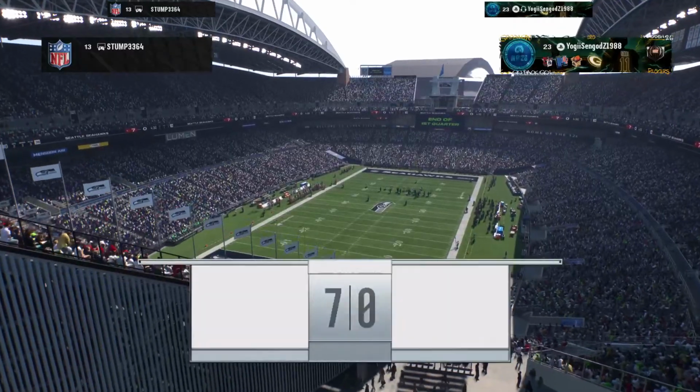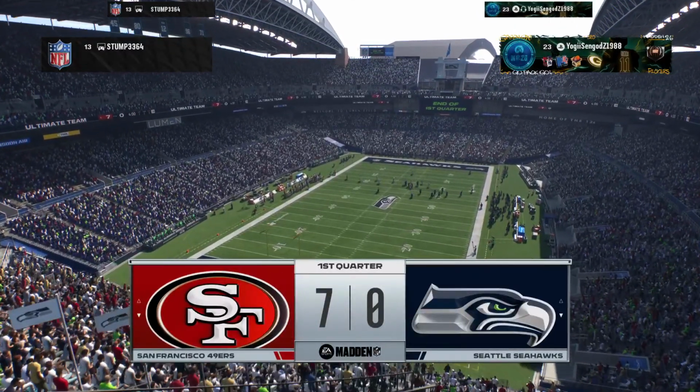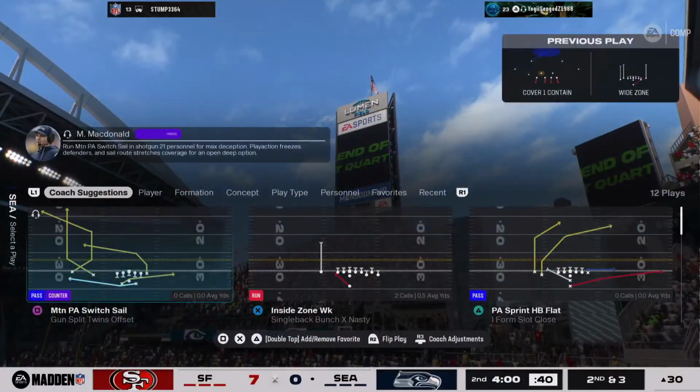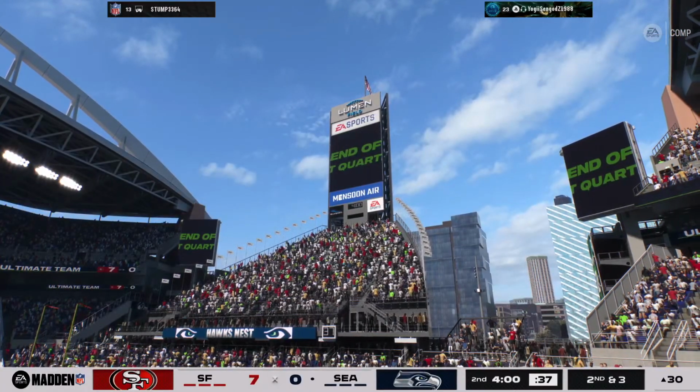After one, 7-0 on EA Sports. Second quarter now from Seattle, and it is the Seahawks with the football here as they've got it with a 2nd and 3 forthcoming.